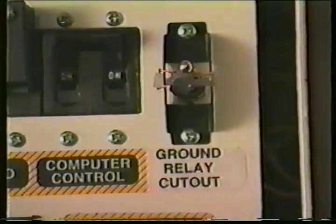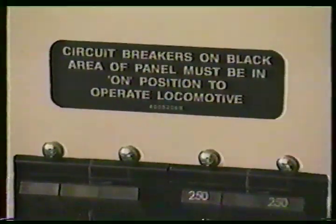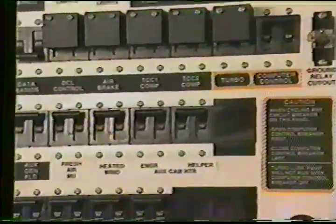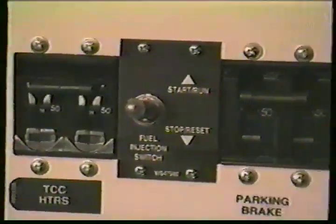Then, in the switch and circuit breaker cabinet, close the battery knife switch. Make sure the ground relay cutout switch is closed and that the auxiliary generator circuit breaker is on. Turn on all the circuit breakers in the black area, as well as the turbo and computer control circuit breakers. Then, place the fuel injection switch in the run position. Now you're ready to start the engine.